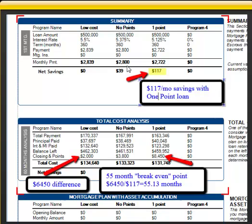But if you're making the decision on your new loan, points versus no points, you've got to figure out what your break-even point is going to be. Chances are the rates aren't going to get much lower than they are right now. Things could change in less than an hour. So if you think you're going to stay in the house or keep the loan for more than 55 months, or more than 4.5 to 5 years, then this loan makes sense.